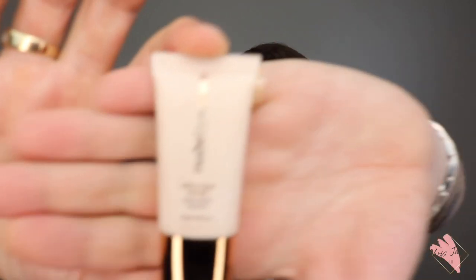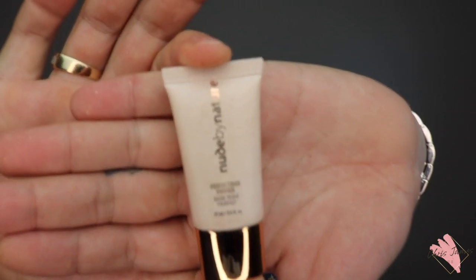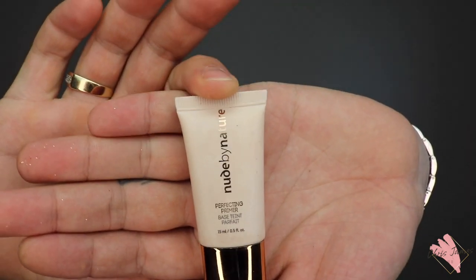So there's that step done. Face is all hydrated. So I like to use Nude by Nature. It is a face primer, a perfecting primer. It's a really nice face primer. I love to use this, and it's the smell.